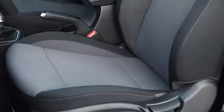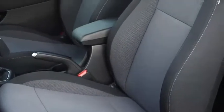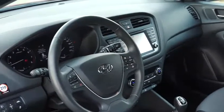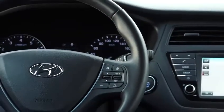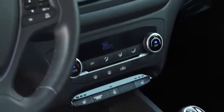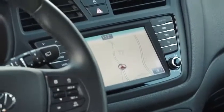The seats of the i20 are comfortable, but a little too soft for a more sporty coupe. The interior is convincing, as you would expect from the i20's five-door sibling. The interior of the new i20 is modern and clean. Everything is where you expect it and it's all well made. Very important for me, I'm a tall person, but I fit perfectly into the car. So keep that in mind, even when you're tall, the small i20 Coupe works perfectly.